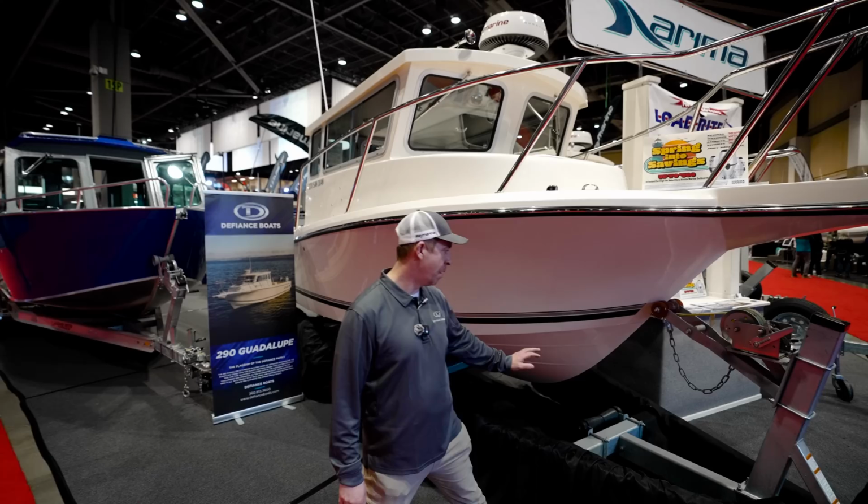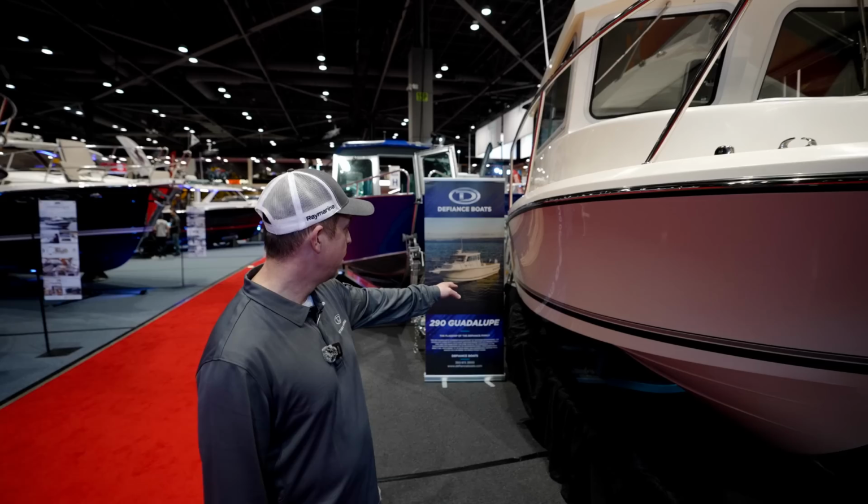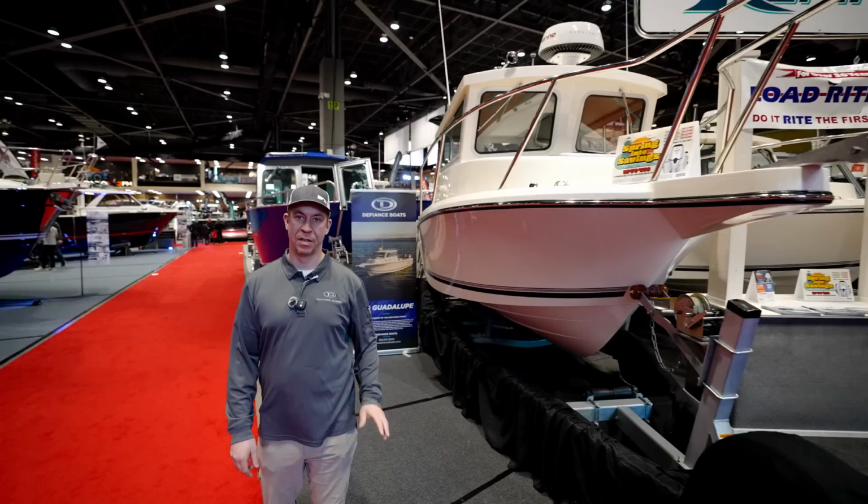This does an amazing job of cutting the chop. When you're coming across the chop at some speed, it feels a lot better than getting pounded bang bang bang with a lot of the lesser dead rise boats. So it goes all the way back to a 22 degree dead rise at the transom. So ultra aggressive back there as well. Handles nice on following seas, coming down swells. It does a really good job of staying stable. It looks very good. Very, very nice.